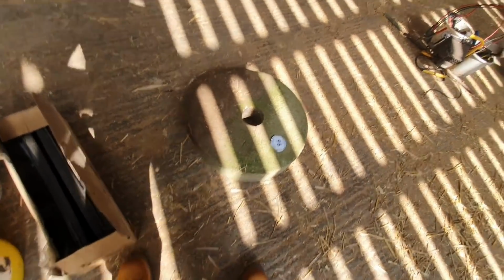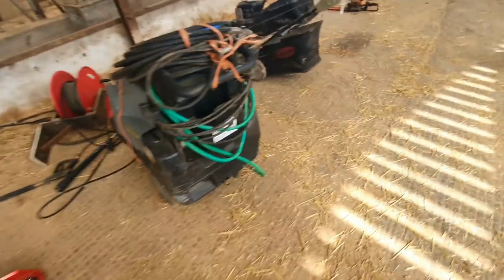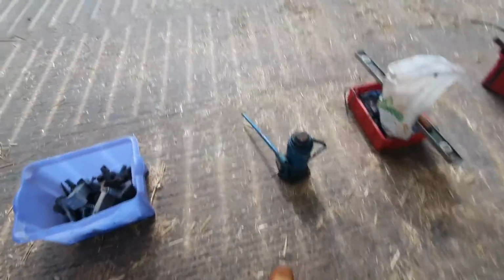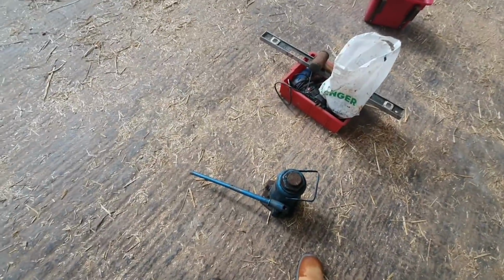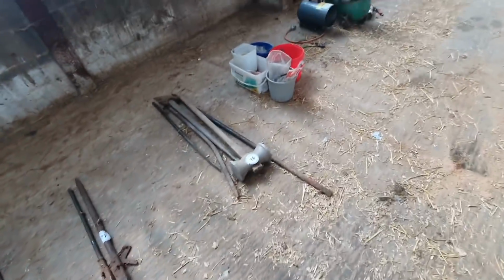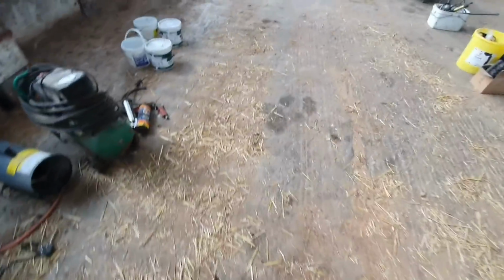Compressor there. Oh, John Deere cab filters. Millstone. Associated little bits of tools. Steam cleaner. Decent looking jack, I think that's worth some money. It's on its own, I think 32 tonne. Your associated older jacks and hand tools and bits and pieces.